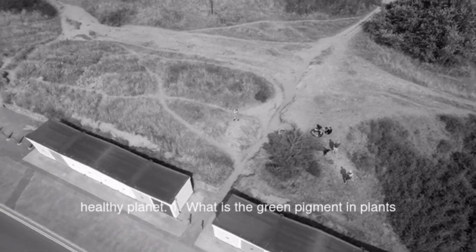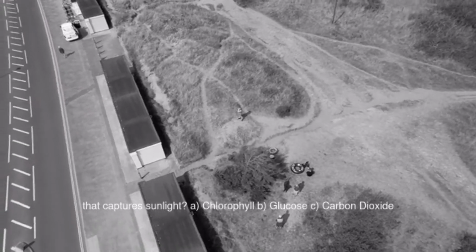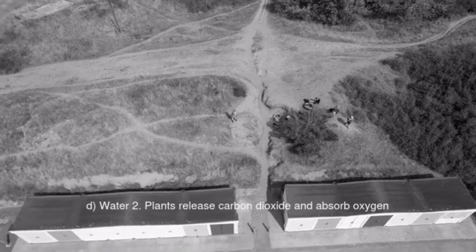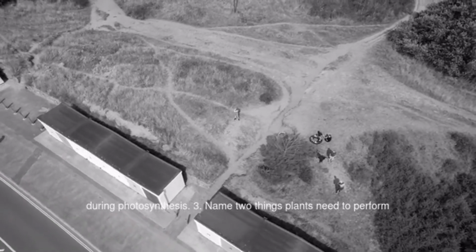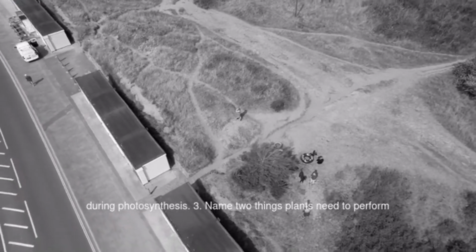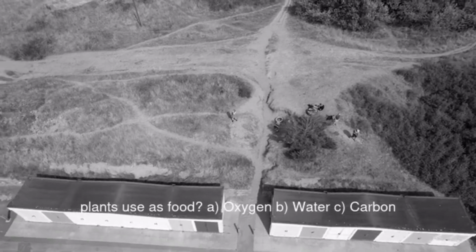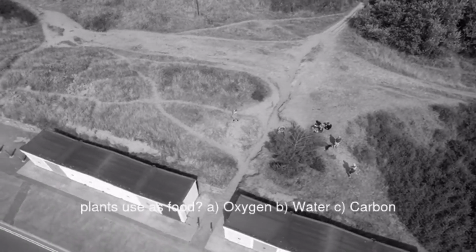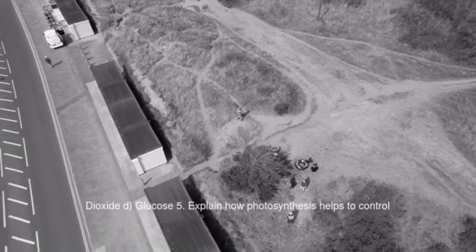1. What is the green pigment in plants that captures sunlight? A. Chlorophyll. B. Glucose. C. Carbon dioxide. D. Water. 2. Plants release carbon dioxide and absorb oxygen during photosynthesis. 3. Name 2 things plants need to perform photosynthesis. 4. What is the main product of photosynthesis that plants use as food?